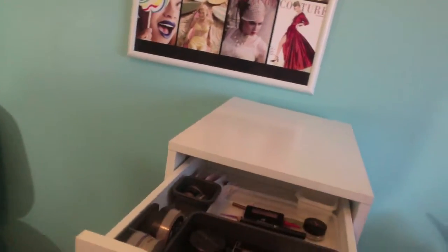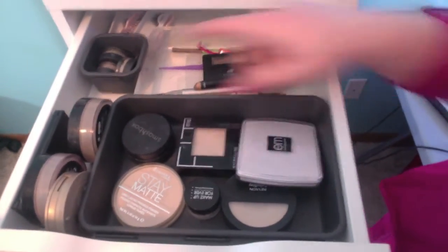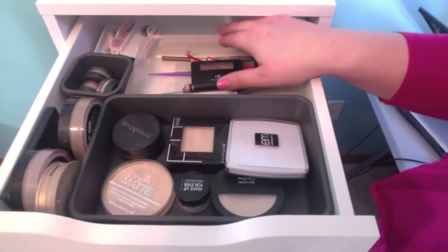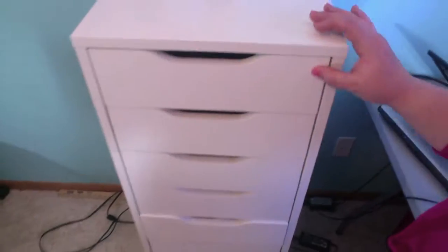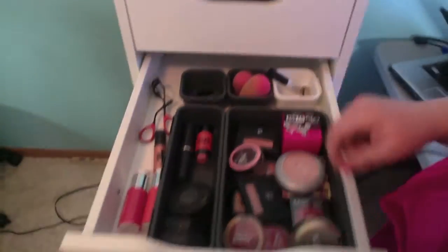So in the top drawer right here, I have pressed powders, some of my brow stuff, some smaller powders, some eyelashes, and then all of my Z palette magnets. So that's what's in the first drawer. And I didn't put these in any order, just kind of put them wherever they would really fit.